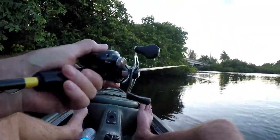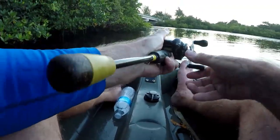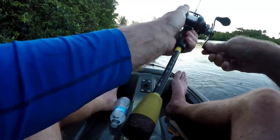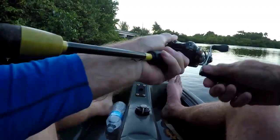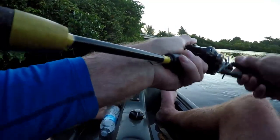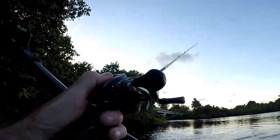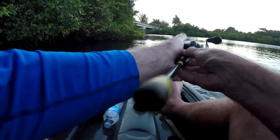At it from everywhere. What a fish. You get one crack at these things, they don't hit twice. Unless there's another one there, which is oftentimes the case. Oh, there we go. Oh, such a good fish.